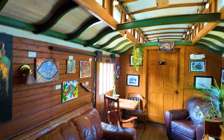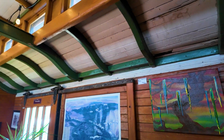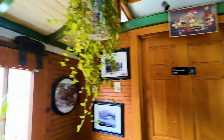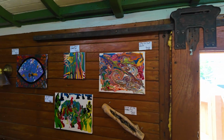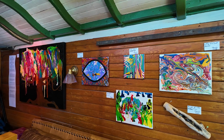This was one of the circus cars here. Buffalo Bill's traveling show would have been on this car going across the country. Now it's some seating as well as an art exhibit where you can buy some local art from people here in Nederland. There's some pretty cool stuff in here as well.